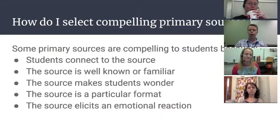Primary sources that are compelling, I think, fall into these few categories. First of all, one way that it might be compelling is students connect to the source. There's something that they see in it that they know, that they connect with. The source is well known or familiar. At the same time, the source makes them wonder. So if it's too familiar, there's nothing to wonder about and it may not be engaging or compelling. If it is too foreign to them though, if there's nothing to connect with, it's gonna be too confusing and they don't want to interact with it because they don't know where to go with it. So it kind of has to have a balance of those things.